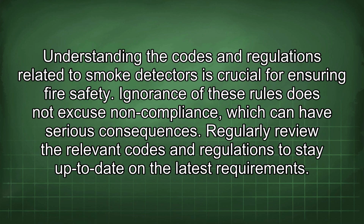Understanding the codes and regulations related to smoke detectors is crucial for ensuring fire safety. Ignorance of these rules does not excuse non-compliance, which can have serious consequences. Regularly review the relevant codes and regulations to stay up to date on the latest requirements.